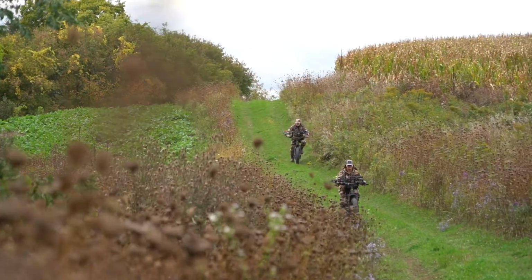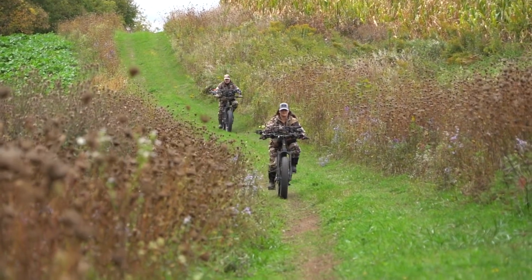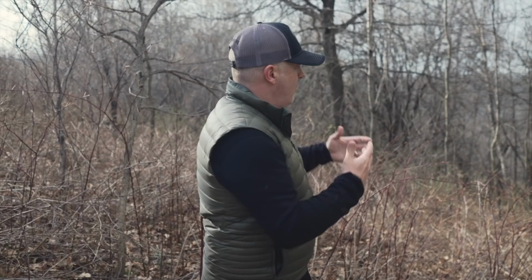And if we have to go through the ag fields or alongside the ag fields, we'll just wait till a little bit after light so the deer are clear of the fields, and then we'll sneak down in here. Now in the evening, again, when we're looking downhill like this, the wind points going back this way and uphill, away from this tree, and the movement's down below. We can't take that at face value. That's what the thermals are going to do.